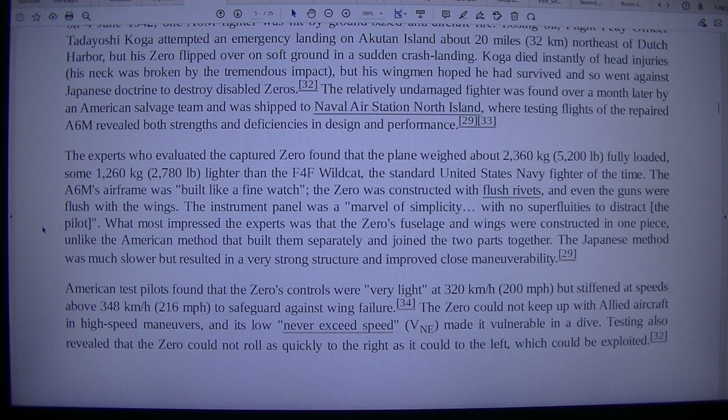What most impressed the experts was that the Zero's fuselage and wings were constructed in one piece, unlike the American method that built them separately and joined the two parts together. The Japanese method was much slower but resulted in a very strong structure and improved close maneuverability.